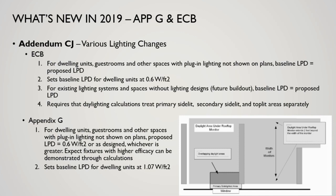It also tells you that if you've got an existing lighting system, like in an alteration, or you've got a space that doesn't have a lighting design, like a future tenant build-out, your baseline lighting power equals your proposed lighting power. Once again, you're not penalized or rewarded in that instance.